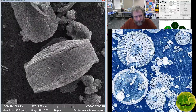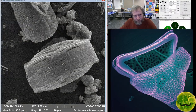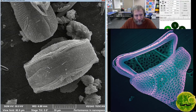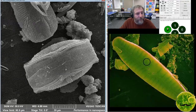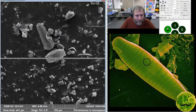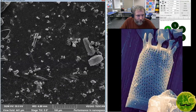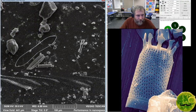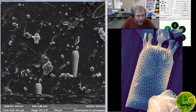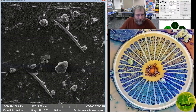You can see that the raphes are exposed on the same side of the diatom in girdle view. This is the girdle. It's the top valve and the bottom valve. Sorry, that's the top valve, that's the bottom valve. A lot of sponge spicules.